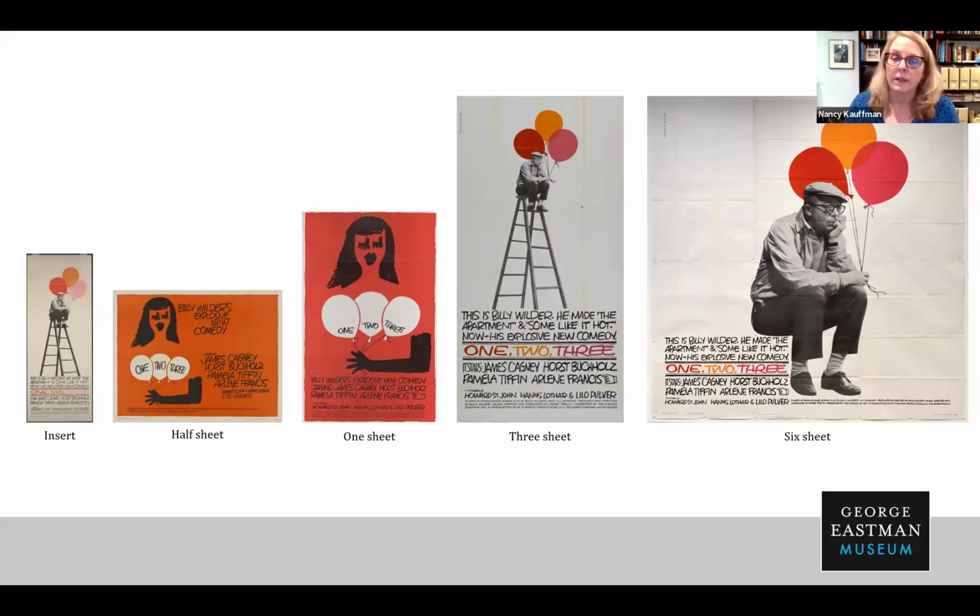Then a 3-sheet is basically the size of 3 of them. 6-sheet is the size of 6, etc. And the biggest one not shown here yet is the 24-sheet, also called the billboard size, and that is indeed the size of 24 1-sheets. And it measures 9 feet tall and 20 feet wide.